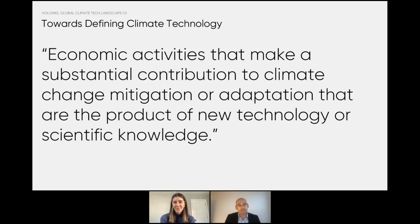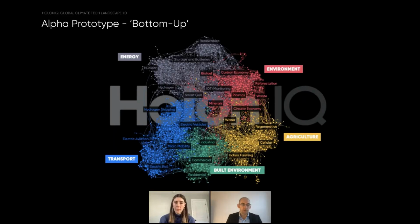The first step that we had to take was to define climate technology, and we really built on top of the EU Sustainable Finance Framework. We added a few pieces there to be more specific, but it was economic activities that make a significant or substantial contribution to climate change mitigation or adaptation, and that they are the product of new technology or scientific knowledge. And there's a whole bunch of qualifiers in there that we'll jump into shortly.